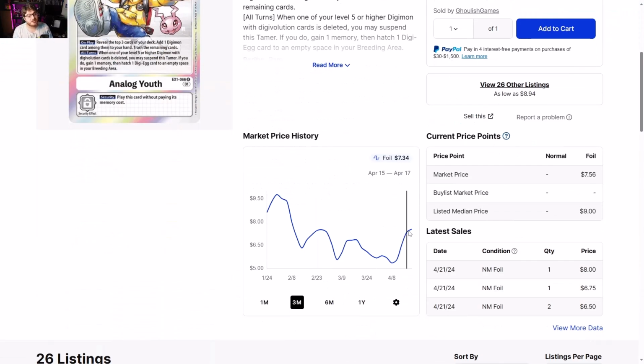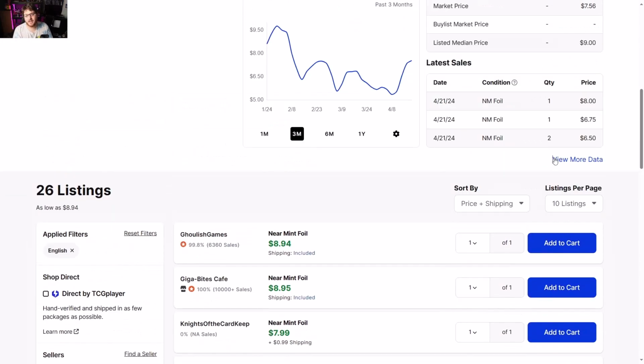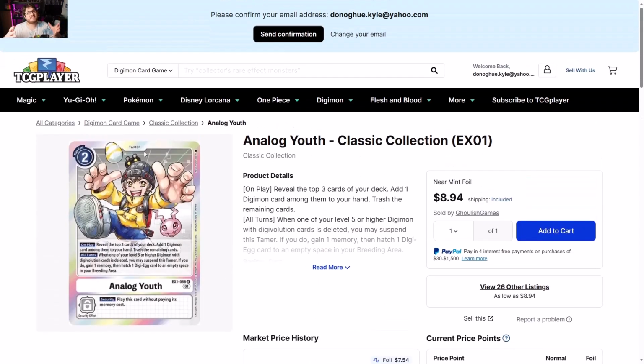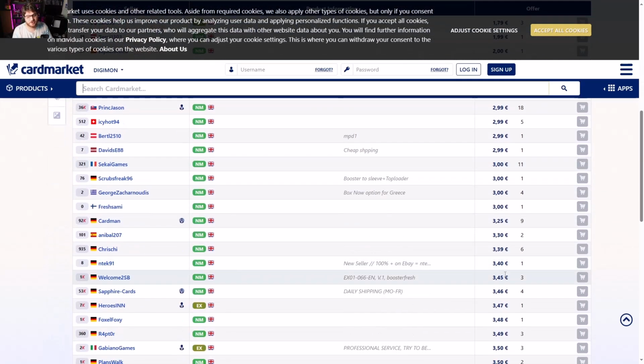Analog Youth Classic Collection is shooting up still. We're hitting $9 a pop. Wow. And like I said, if you really want to get yourself Analog Youths, buy some Classic Collection boxes at $20 a piece. You get 2 in a box, and I'm telling you that right now. So your best bet is go buy a Classic Collection for $20. You get 2 Analog Youths, and then you profit off everything else because you just move the bulk. Just keep that in mind. Europe side looking like €2, €3.